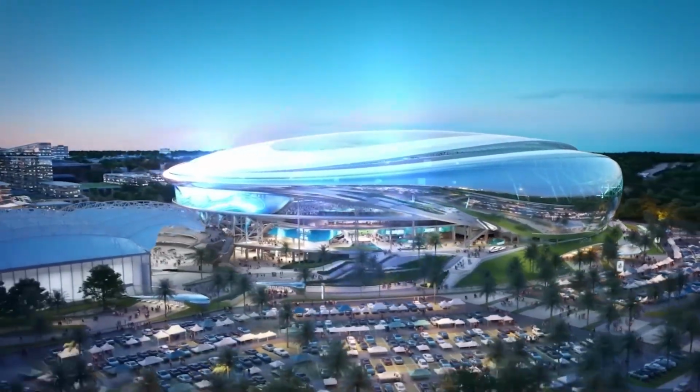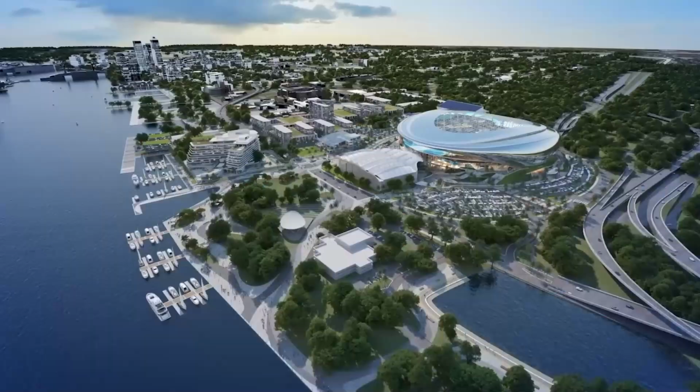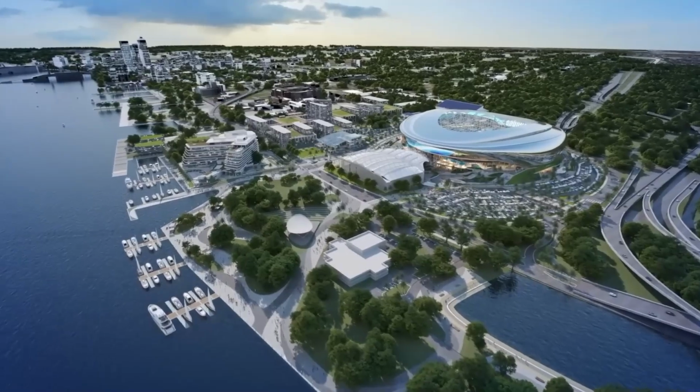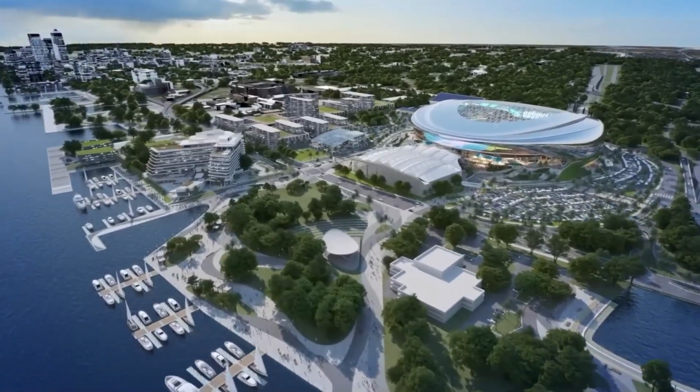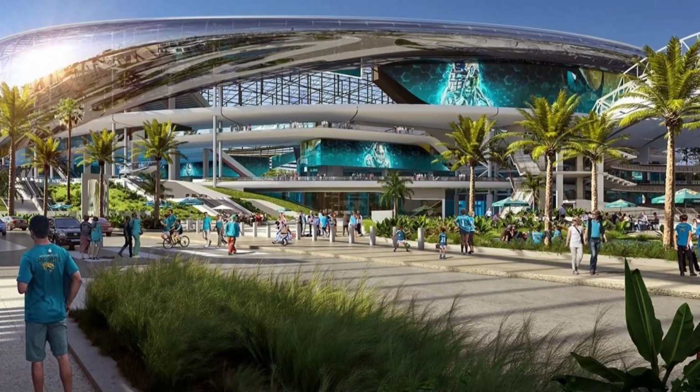Jacksonville isn't stopping at greening the stadium itself. The whole surrounding area is getting an eco-friendly makeover. More trees and shaded areas, because if you've ever sat through September Jaguars games, you know that Florida sun isn't playing around. More greenery means cooler temperatures and happier fans.